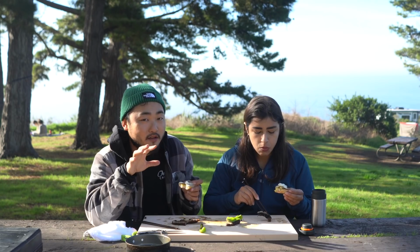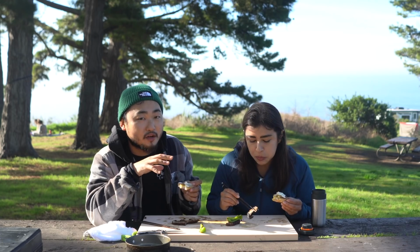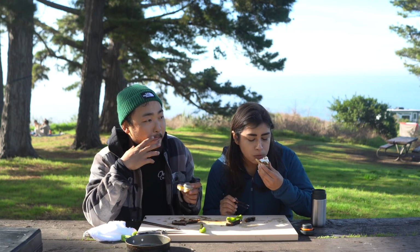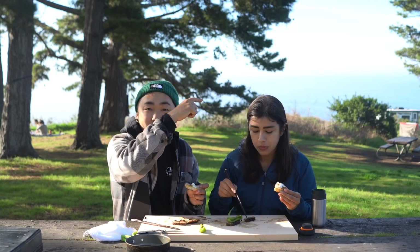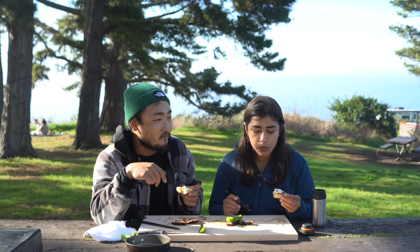I would say one negative thing about this site, besides the campground being pretty small, is that it's right next to Highway 1. And you can literally hear the cars. Yeah. And I'm sure you could hear it on the mic too. But other than that, if we would have stayed on the further side, closer to the coast, you probably can't hear the cars as much. But we're right next to the road. So that's one downside. But it's hard to beat this view.